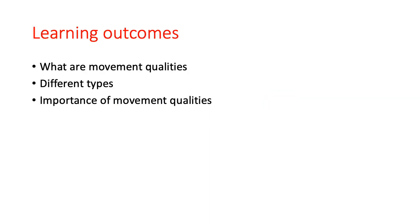The learning outcomes will be that you will know what movement qualities are, what the different types are, and what the importance of studying these movement qualities in sports is. Let me tell you, it is very essential. A trained athlete has all these qualities, which I am going to discuss, in their movements.